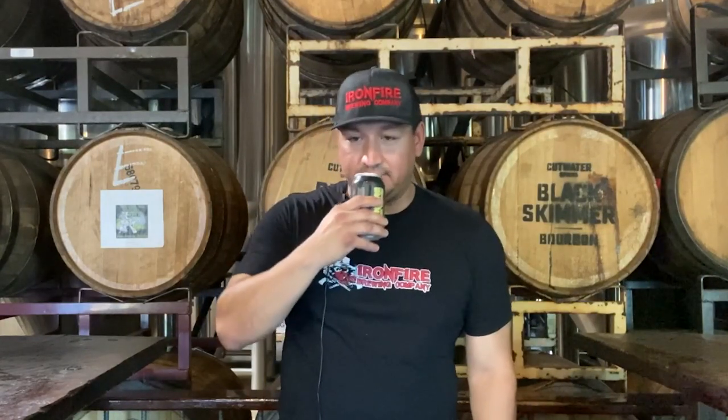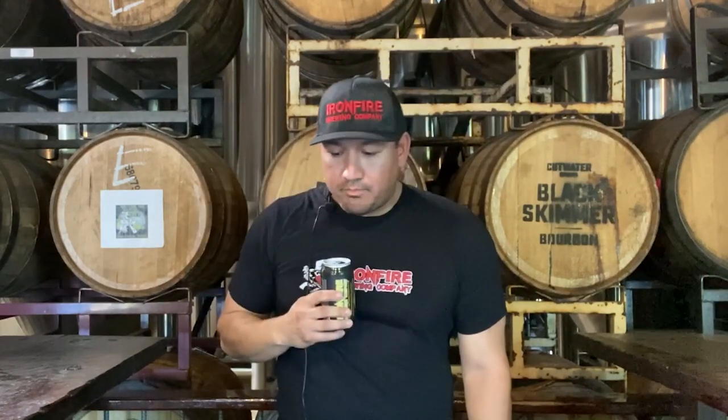Let's pop it open. Smells great. Nice lemon profile, a little sweet. Let's give it a taste here. Definitely gives you some of that sweetness. Little acidic to kind of balance it out, but definitely goes down smooth, especially during the summer. So if you guys like just a nice, easy drinking lemonade with a little bit of a twist, go for the Iron Fire beer.